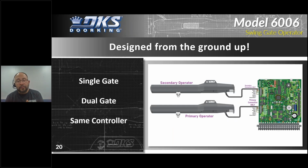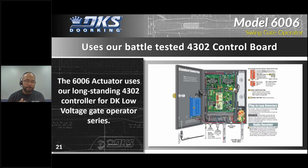And our control board can handle 2 gate operators in primary, secondary mode. Our 4302, that's our control board for it. We've had this board out for well over 20 years. This is what we've been using for all of our DC actuators going back a long time. So we know it's a tried and true control board. It's going to last a long time.